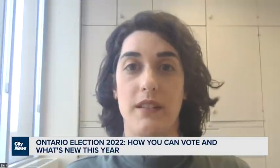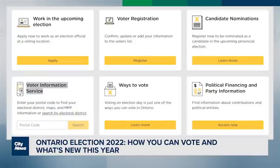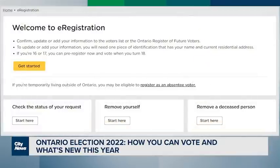Now, for those who don't want to download an app, can they do all the app functions on the Elections Ontario website? So absolutely. You can still look up where to vote on the Elections Ontario website by entering your address. And you can also go online now, make sure you're on the voters list through our e-registration portal. And if you're on the list, you'll still be sent that voter information card by mail.